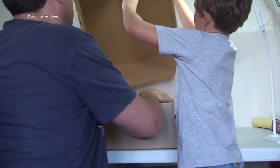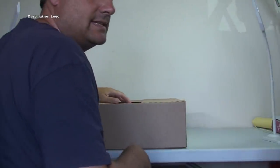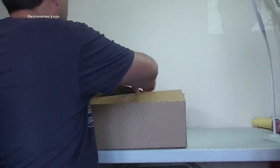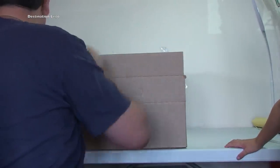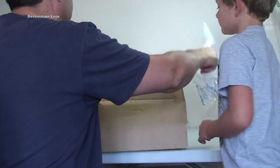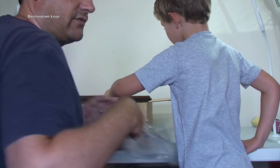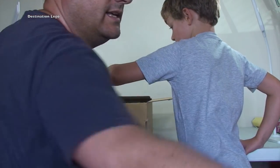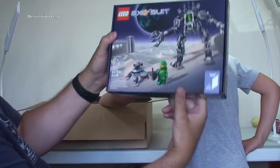Lid off it, just put it over there. Okay, let's have a look what we've got inside of here. Got quite a few things in here by the looks of it. Wow, we have. So these are things from the sale, which I picked up. And Ethan's excited by some of the things.